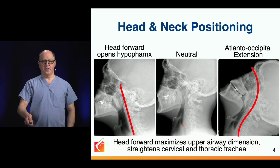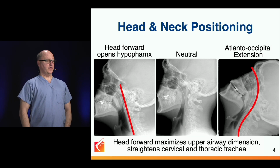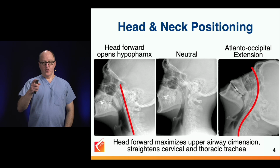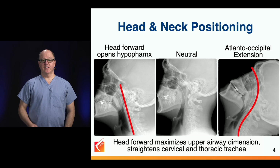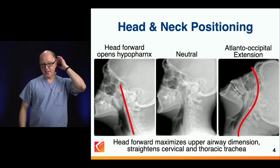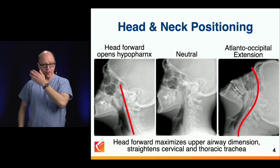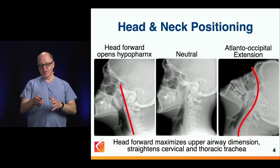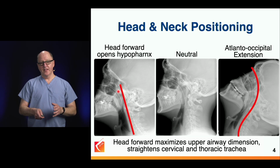This neutral position, where the chin is back like this, as you would have a patient flat on their back or on a board, is not ideal for airway management, and nor is atlanto-occipital extension. So if you want to swallow a sword, this is a good position to be in, but for the purposes of intubation, head forward positioning.